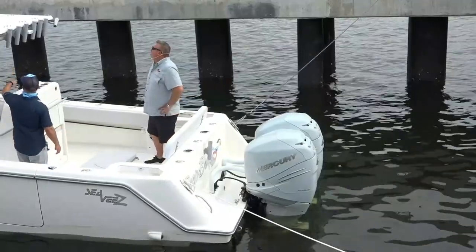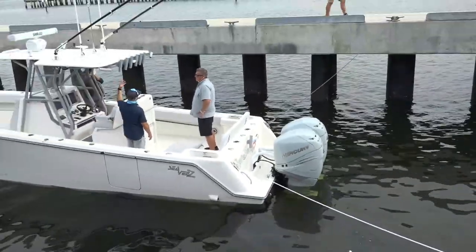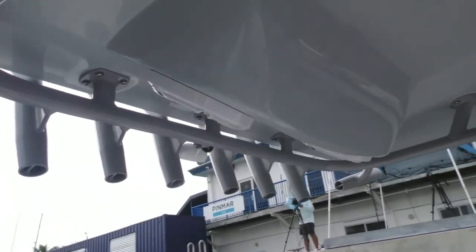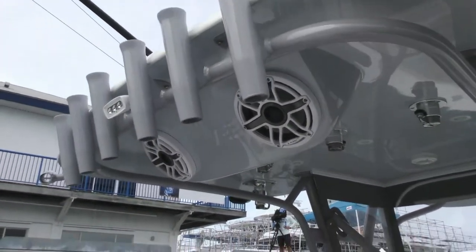Well, you have this pod, which you also have on your other models, which is nice if you do the sandbar thing, being able to push some of that sound out into the water. So if you're standing along the boat, in the same bar, it actually is a great feature. Okay. All right, very nice. I think we've gotten through most of it.